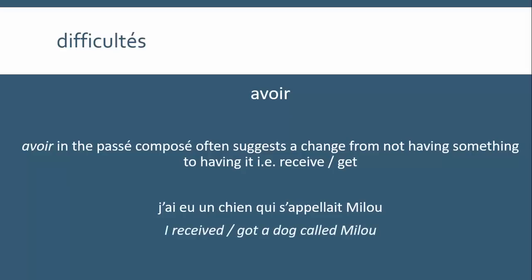I put the get translation in here because j'ai eu un chien, it's not informal, but it's not incredibly formal either. To say receive, you could say j'ai reçu un chien qui s'appelait Milou. That would be a little bit more sort of standard, a little bit of a higher register. J'ai eu un chien, while correct, is perhaps a little bit less formal. But that is the meaning. It's going from not having it to having it, i.e.